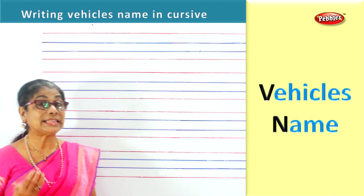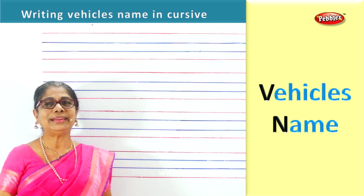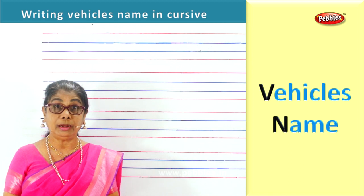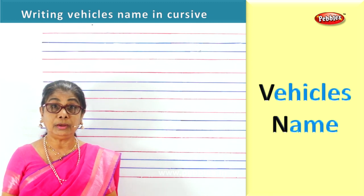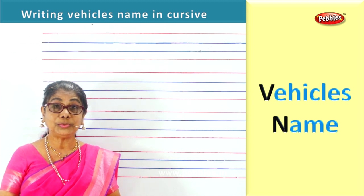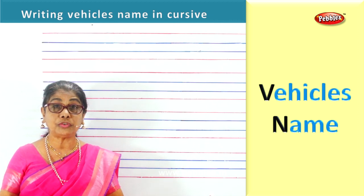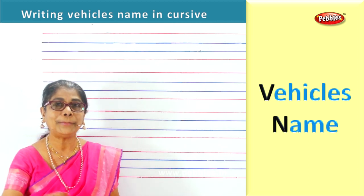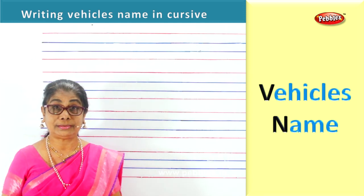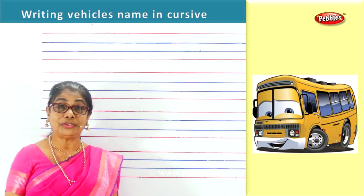Now let's take a set of vehicles, okay, and then join the letters to write it. First, what is the big vehicle that goes on the road and lots of children can get in? People can get in. Supposing you have a school, you have a whole lot of children to go to school from one place. What's the big vehicle we use? Bus. In the bus, you can put 50 children, 60 children.